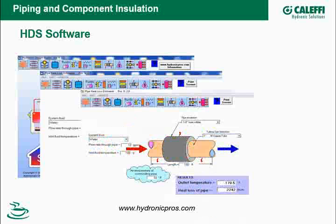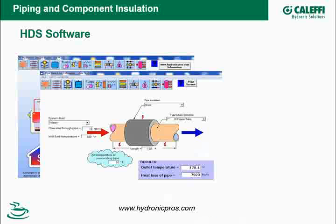So that's basically a couple different examples here that I wanted to show you. If you change some of the parameters, you can see how it makes a difference. You can see this one here, no pipe insulation on this example is what I'm showing you here. So you can see the heat loss there at 7,900 BTUs per hour from that section of what I put in there, 1-inch copper tube.